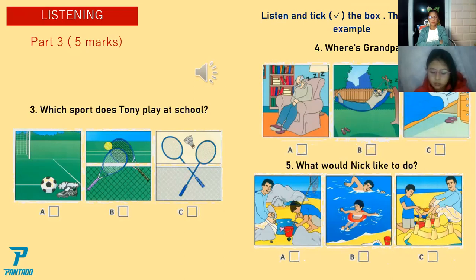Five. What would Nick like to do? What a nice beach. Let's go in the sea, Nick. I don't like swimming. Oh. Would you like to find shells, then? No. Let's play in the sand.